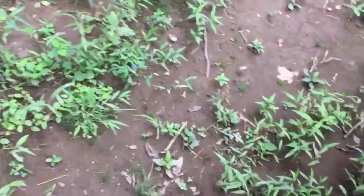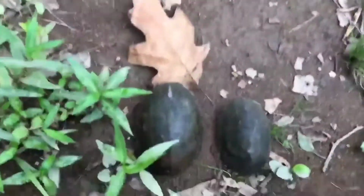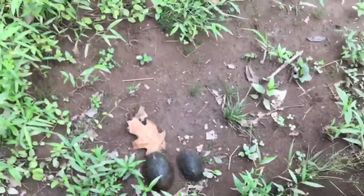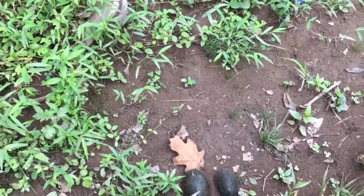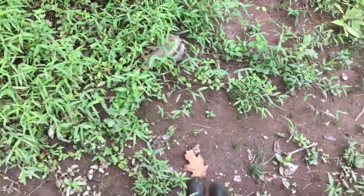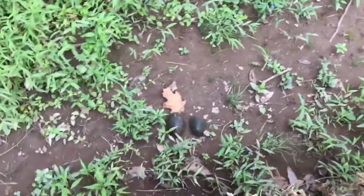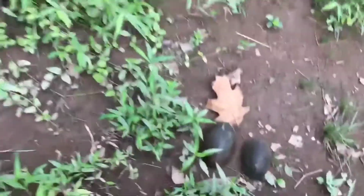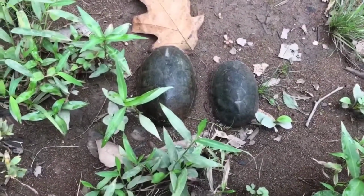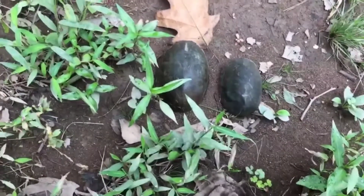Let's put them down. There you go. So yeah, there's my hand for size comparison. This is crazy. That's like four live musk turtles that I've seen today. 2 dead ones. So maybe mid-August is like the breeding season for musk turtles, or stink pots. That's another name for them. But I don't know. I'm seeing them everywhere right now. Maybe it's just because of the floods and the wetlands, but very cool. Happy to see them anyways.